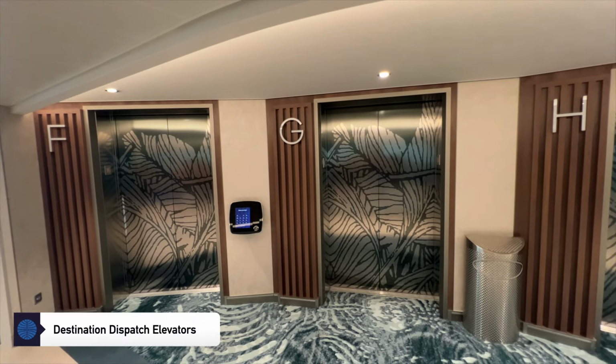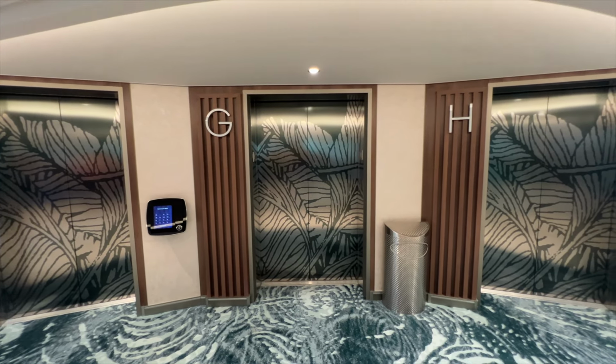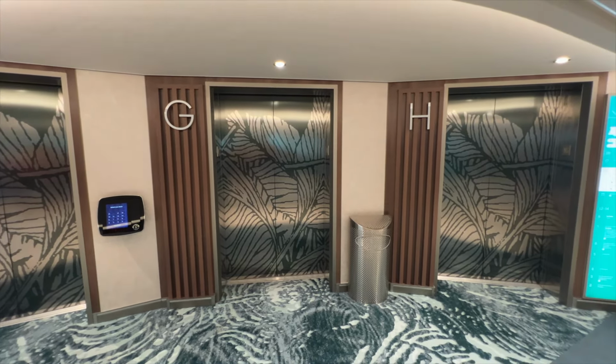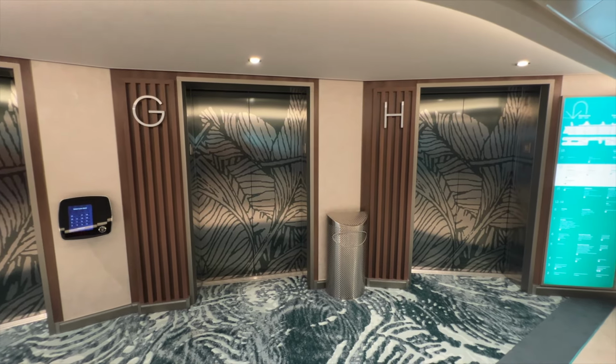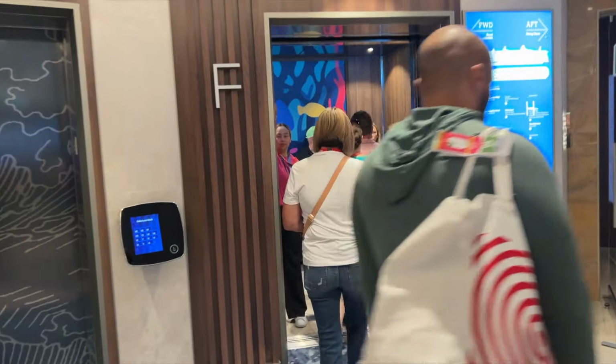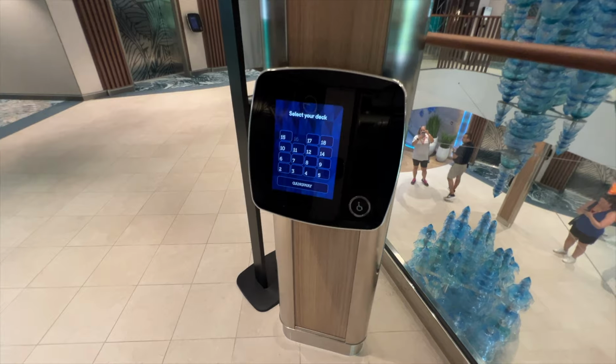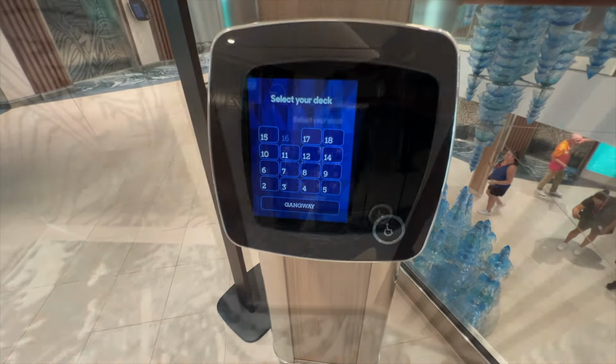One of my favorite things about Icon of the Seas is the elevator management system. I love cruise ships, but waiting for elevators can be annoying, especially when one finally arrives but it's already full. Icon of the Seas uses software to program the elevators. There are no buttons to press inside the elevator. You'll use a touchpad in the elevator lobby.